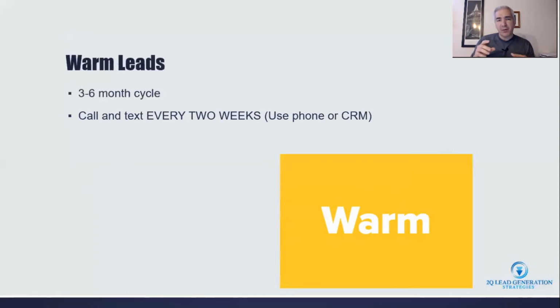If you're using a program like MiniChat, like you've seen in a lot of my videos, I'll put a link up here to one of those MiniChat videos. If you're using a program like that, I recommend tagging people with these tags: a warm lead, a hot lead, whatever, so that you can put people in these buckets and follow up with them appropriately. Inside the Facebook Messenger system, they're called labels. So you can create labels for these different things and tag them for follow-up. There are different ways of facilitating this, but you just want to make sure that it's not falling through the cracks, that you're following up with these leads every 2 weeks.